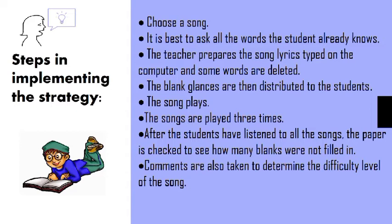and the song plays. All songs are played in the classroom 2 or 3 times depending on time availability from a laptop computer with additional speaker attached. The songs are played 3 times. First, without pause, second, with pause, and third, without pause.